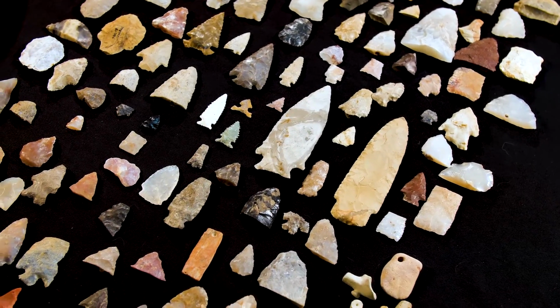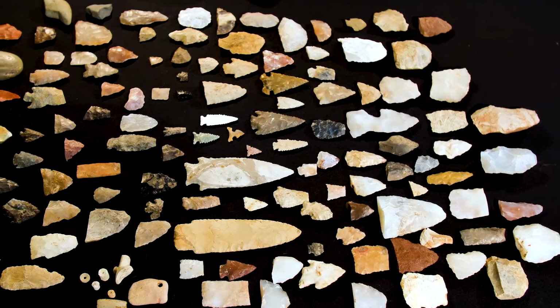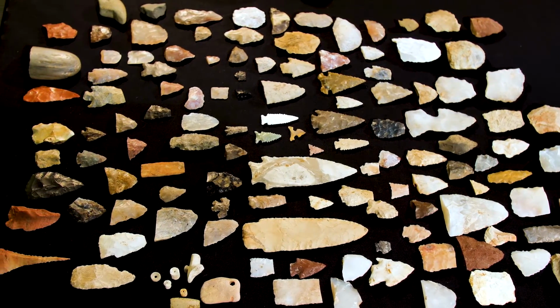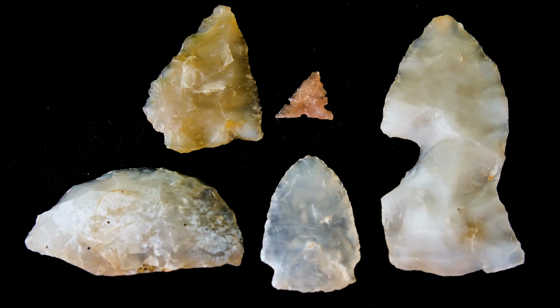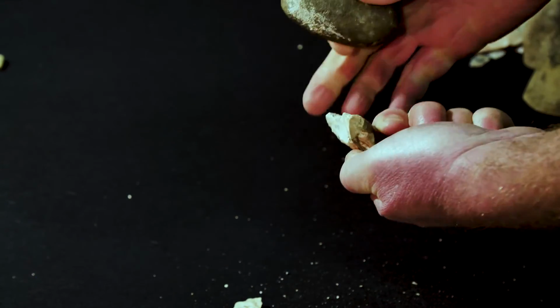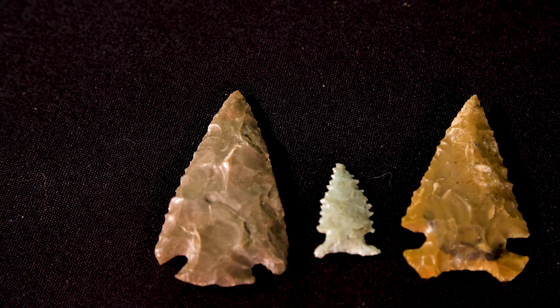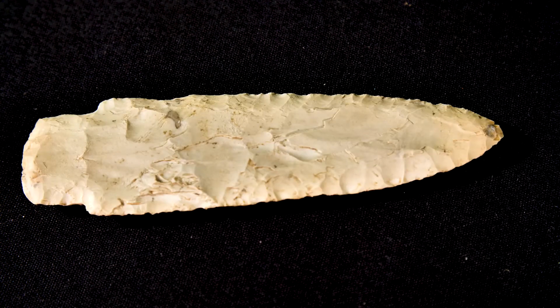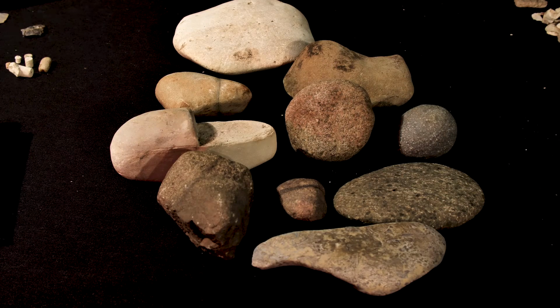Let's talk about key identifiers, things we look for to determine whether or not we have an artifact. The type of material or stone used to make an object. The most common rocks used for tool making were flint, chert, quartz, and obsidian. These rocks are extremely hard yet brittle and break to shape edges that can be crafted to make arrowheads, spears, knives, scrapers, and other tools. Different tools such as hammers, grinding stones, adze, celts, and axes are made from hard stone, usually granite.